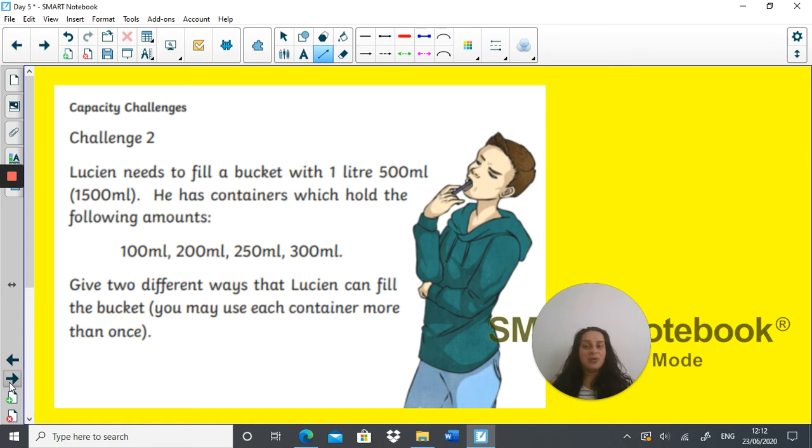Challenge 2. Lucian needs to fill a bucket with 1 litre and 500 millilitres, which is the same as 1500 millilitres. He has containers which hold the following amounts: 100 millilitres, 200 millilitres, 250 millilitres, and 300 millilitres. Give 2 different ways that Lucian can fill the bucket. You may use these containers more than once.